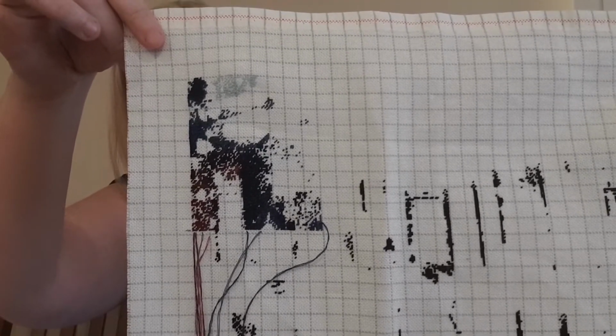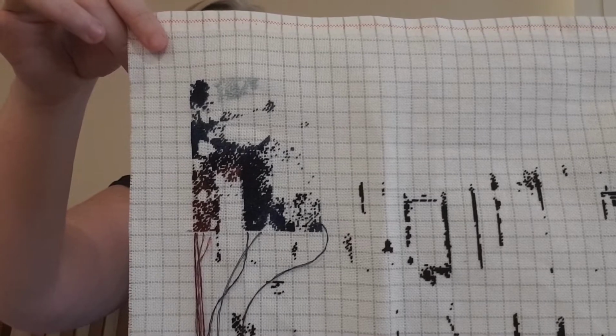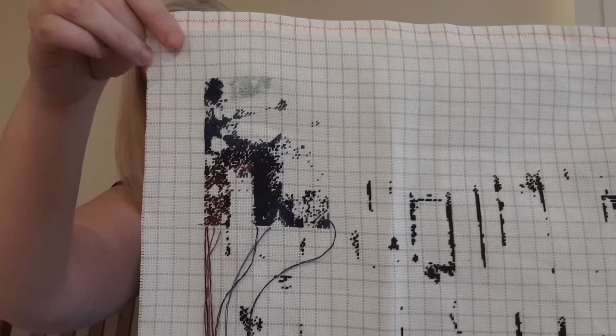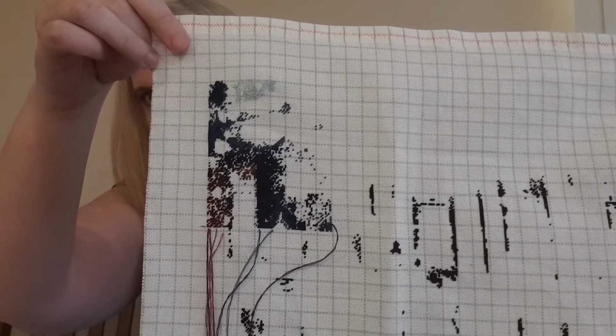So this one and Animal Kingdom are both on the Easy Count fabric, Easy Count Lugana 25 count. And both this one and Animal Kingdom are done in 10 stitch, so it's half cross, 2/1. And Cinderella was on even weave, 25 count, 1/1 full cross stitch. Okay, so they're my WIPs for December and January.